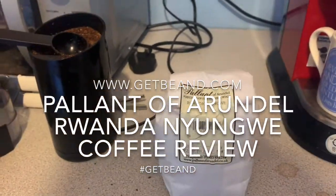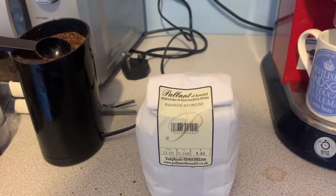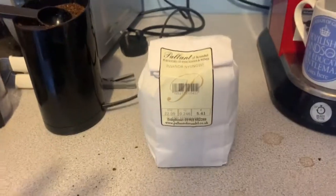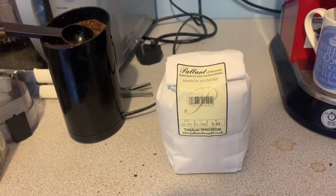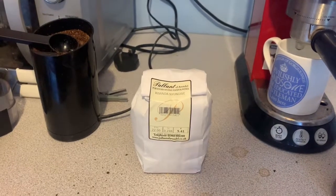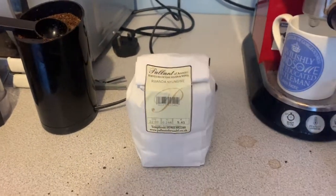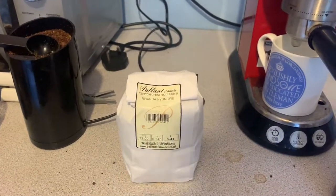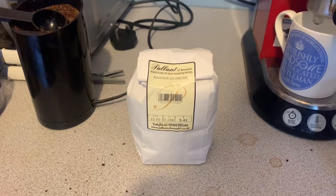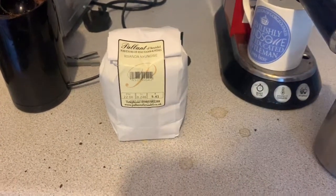Now, it's Rwandan coffee, so I'm expecting it to be quite light and fruity, a bit kind of berry, not too citrusy, to be honest. They quite often have citrusy overtones. I have heard some people talk about Rwandan coffee with buttery or caramelly tones. I'm not particularly expecting that. I don't think I've ever had a Rwandan coffee where I've gone, that's that, but we will see.